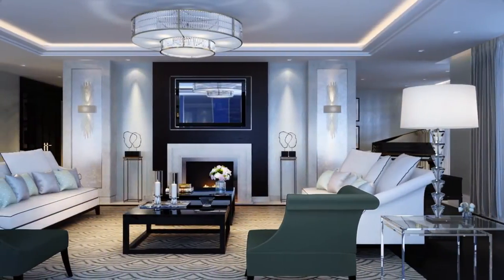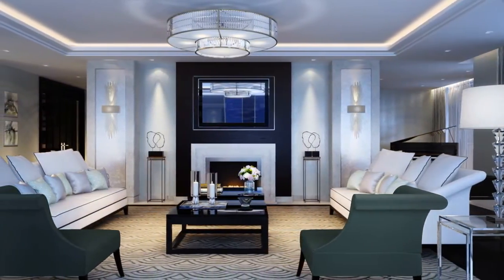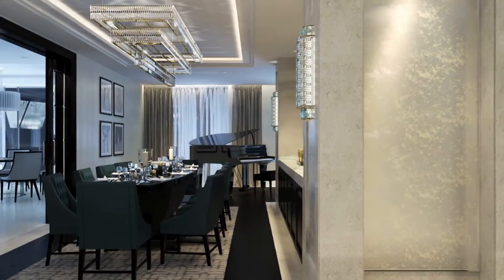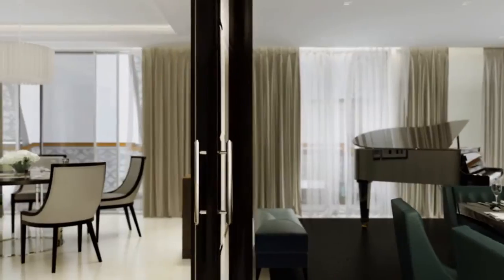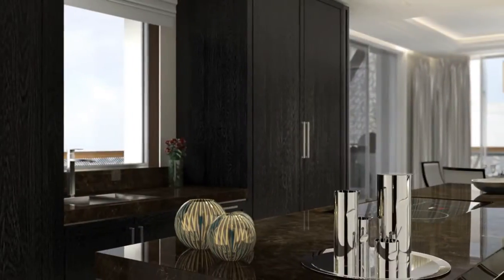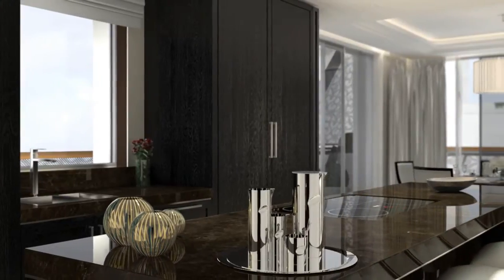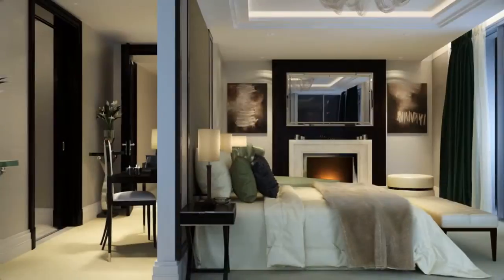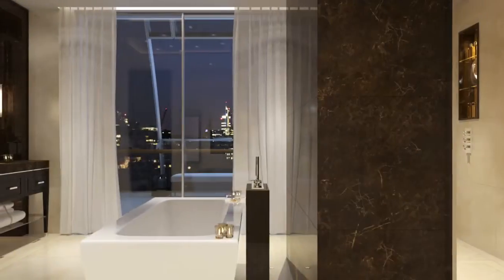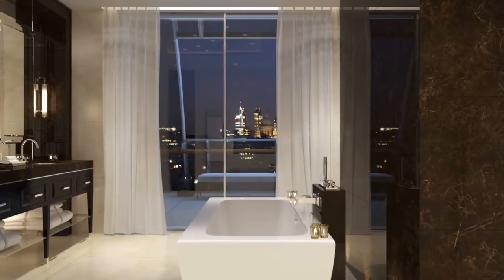As a designer, I think what we're all after is an emotional response to the space, and I think this space achieves that very well. The flow and connection of the spaces has all been considered. I don't think there's anything like this in London. I think this is quite unique.